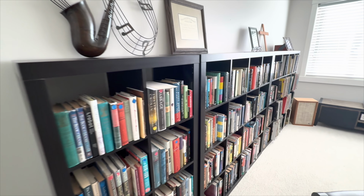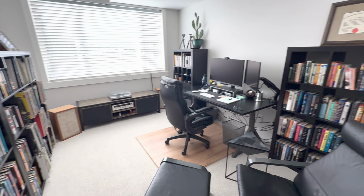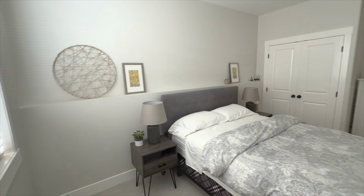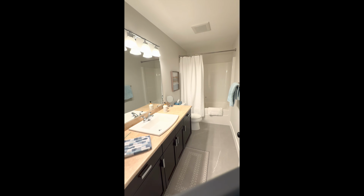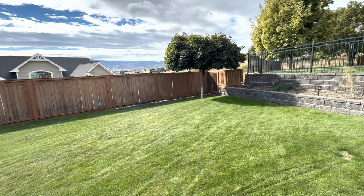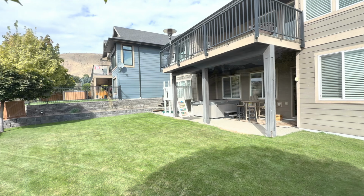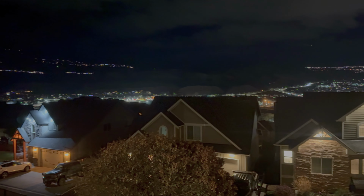There are also 2 additional bedrooms, one which I'll use as my den, holding my LP and book collection and my vintage stereo. And the other is our guest bedroom with a full bath right next to it. The small backyard is the perfect size, big enough for the grandkids to play in, but small enough to not take up too much golf time looking after it. The view from the deck's not quite as spectacular as it was from Terra Vista, but still pretty nice.